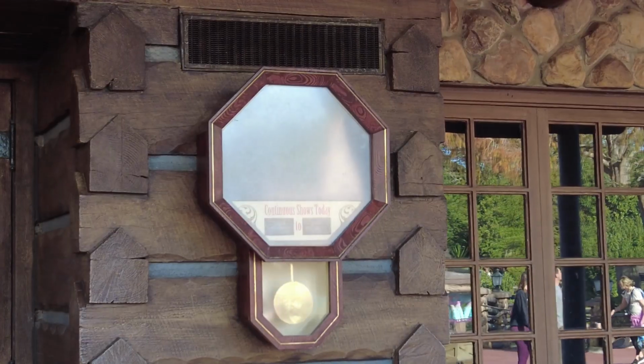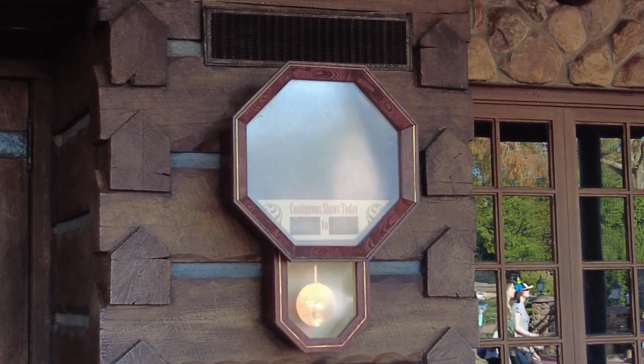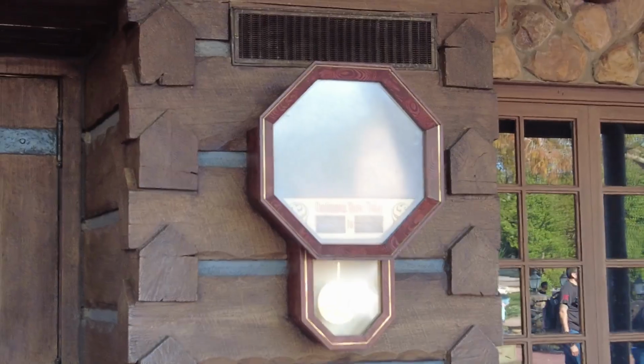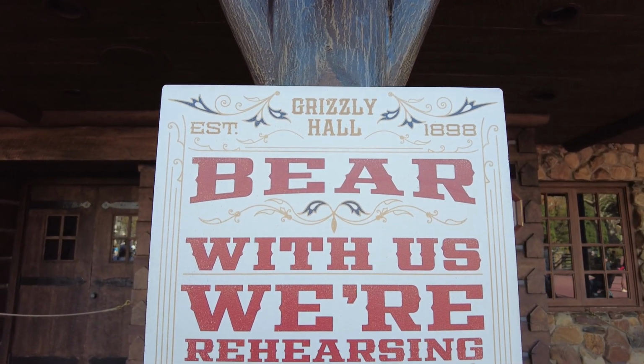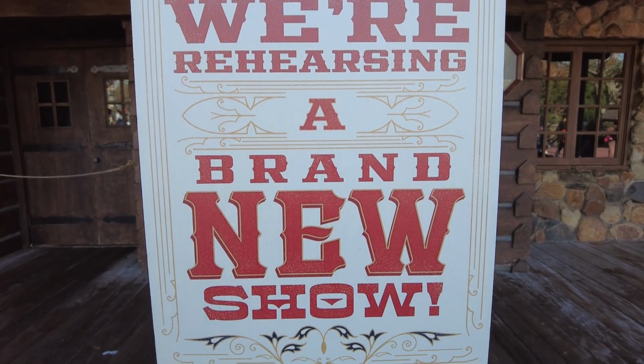Since we're here in Frontierland, let's stop by Grizzly Hall, where Country Bear Jamboree is. I wanna see what the exterior looks like since they've closed. I've not been here since they officially shuttered the show for the new version. They removed the timer on the clock that said how many minutes left until the next show. We also have a new poster. Bear with us, we're rehearsing for a brand new show.